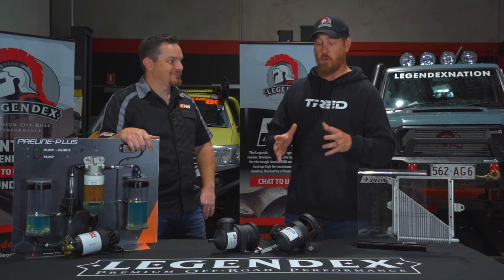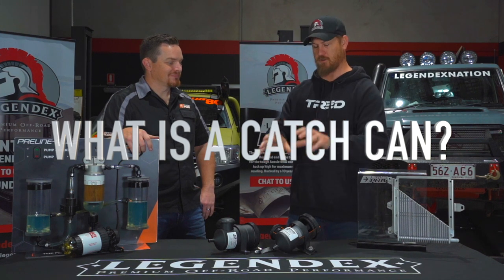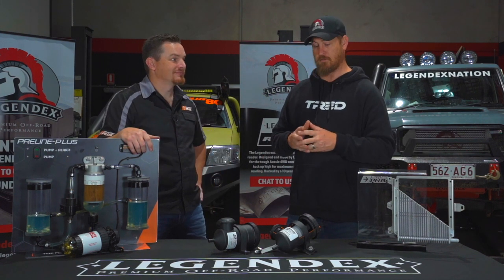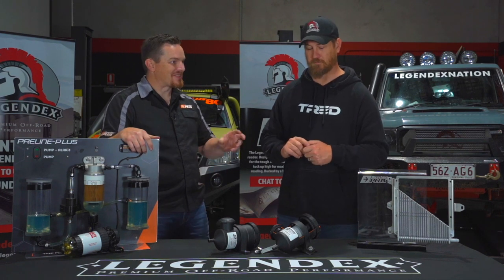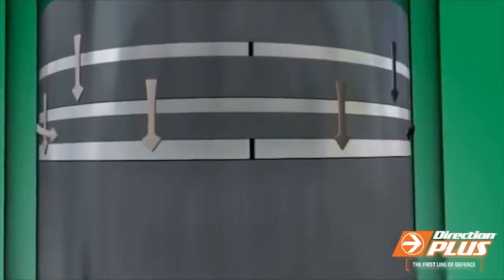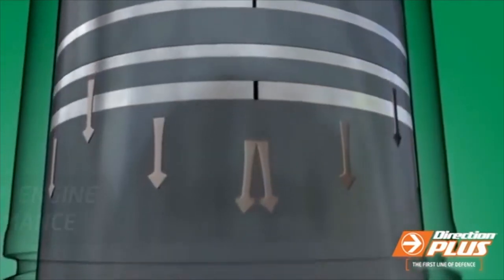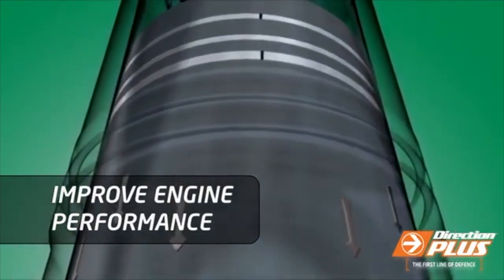So I want to know, what is a catch can? Just give me a real quick, straight up basic. What does it do? So a catch can or a ProVent? A ProVent is a specifically designed system to separate the oil from the crankcase ventilation system and stop that from re-entering the intake. A catch can does the same job, but nowhere near as well.